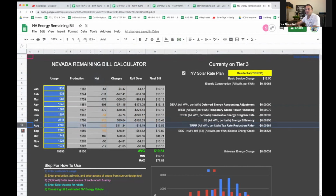Same thing in August. Now here's what happens in September. You have a net usage of 705 kilowatt hours from the utility. They're going to charge you $76 for it. You only had 15 credits left, so they're actually going to charge you $61.62 plus your $13. So now you're at $77 in September, right? Same thing happens in October, and then you go back to your minimum.